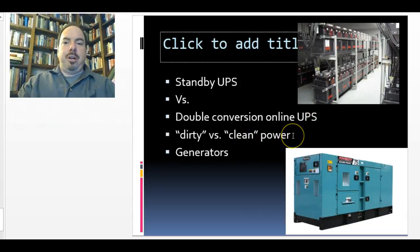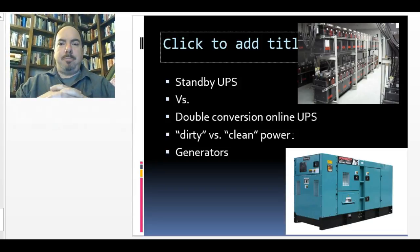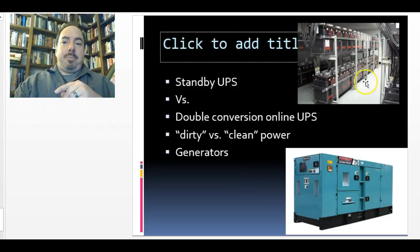Dirty versus clean power. If you just plug straight into an outlet, you're getting dirty power from the power company. And by dirty power, I mean there's little fluctuations. Not enough to cause a blackout, probably not enough to cause a brownout, but the power is irregular. Well, you want clean power, just a very clean signal. The best way to get clean power is to run the circuit from your power company to charge all the battery backups, all the batteries, and then your batteries are what are providing power to all of your server equipment in racks. So they're getting clean power. The only way to get clean power is from a battery. But these are only good for a few minutes.